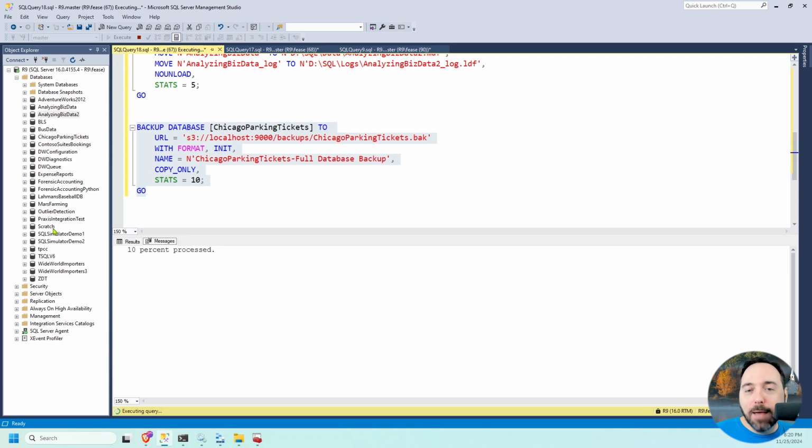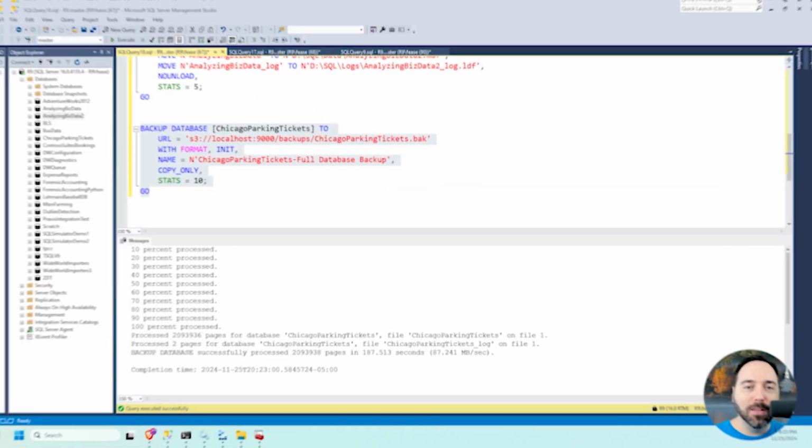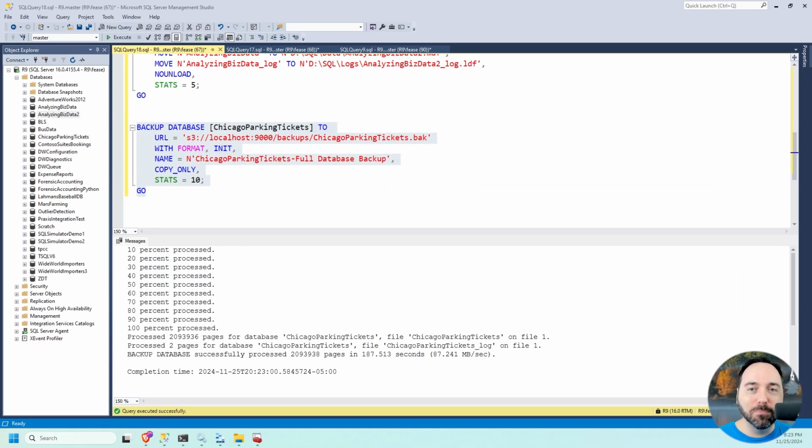In fact, I'm now going to ask my editor to speed us through this because look, I don't actually have the time to wait. Okay, we're done. And it took significantly longer than 16 seconds to complete this time around. In my test run through of this, it took me approximately 3.5 minutes to complete and wrote about 78 megabytes per second. And let me show you why.